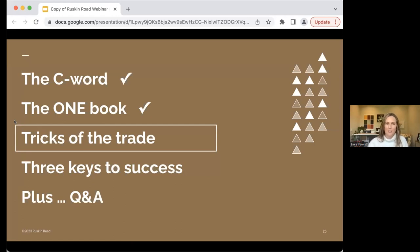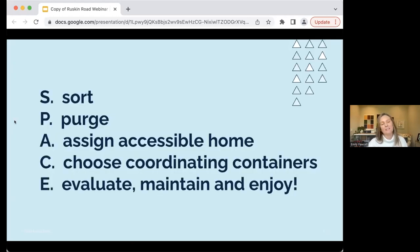The first one we're going to start with is a bit like what's in Julie's book. I think Julie Morgenstern came up with the SPACE principle. I've made a couple of tweaks to it, but I think professional organizers today use this system a lot, and unfortunately don't give Julie enough credit for coming up with it. So the first letter is S for sort.